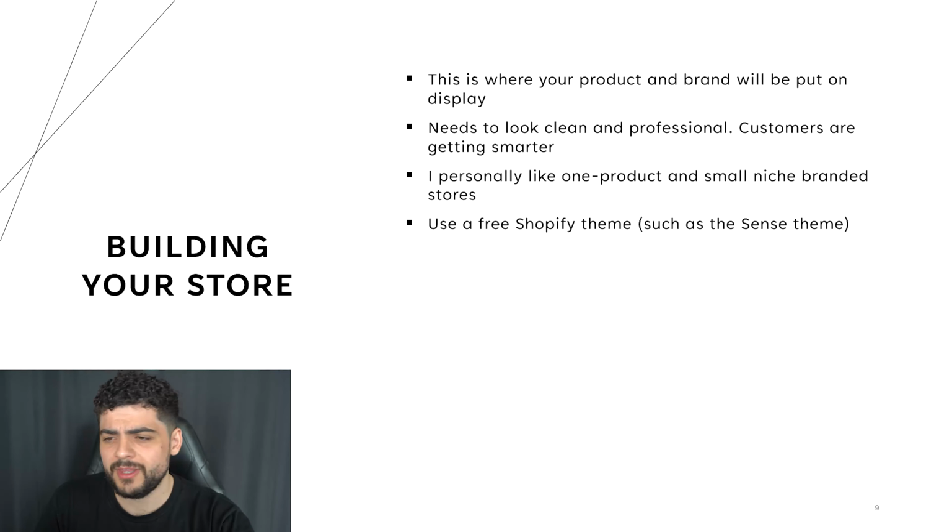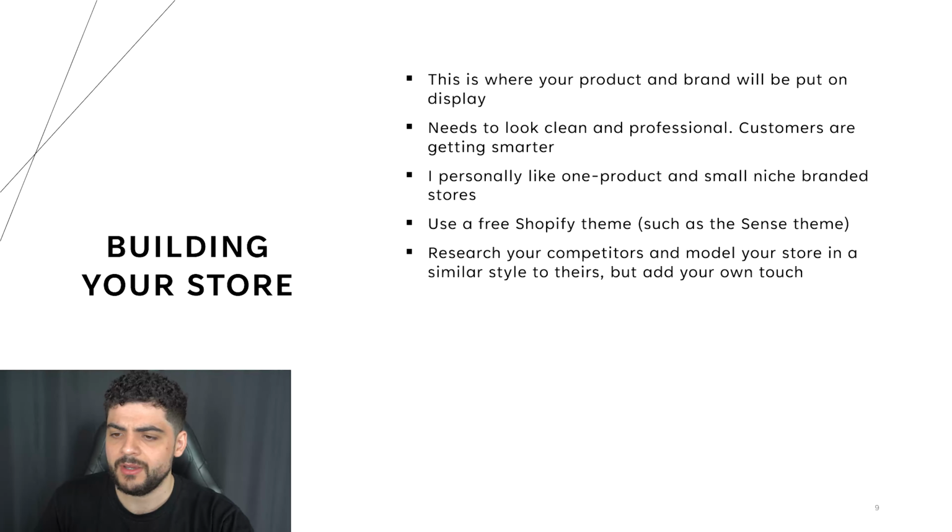Also, use a free Shopify theme. I personally like the Sense theme. I've been using that for my more recent stores. It's very, very clean. And if you want an example of a store that uses the Sense theme, I'll show you in a second. But you don't have to pay for a theme when it comes to Shopify. Shopify gives you a bunch of free store themes. Just use them. Okay, you don't have to pay $300 for a store theme. At least in the beginning. Once you get more experience, you can decide if you want to do that. But don't do it at the start. I just recommend to do the free ones.